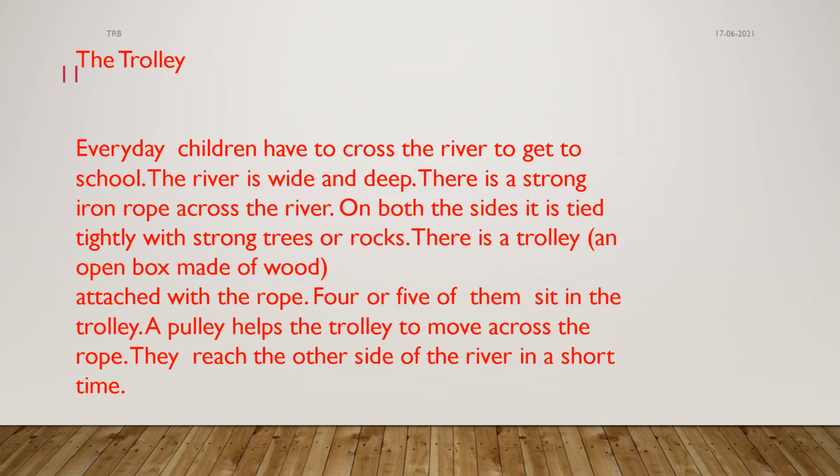Now there is a trolley. Trolley means an open box made of wood. Why is it made of wood? Because wood is very light and even when it falls into the water, it will float. There is a trolley, that is an open box made of wood attached with a rope. 4 or 5 of the children sit in the trolley. A pulley helps the trolley to move across the rope and children reach the other side of the river in a short time.